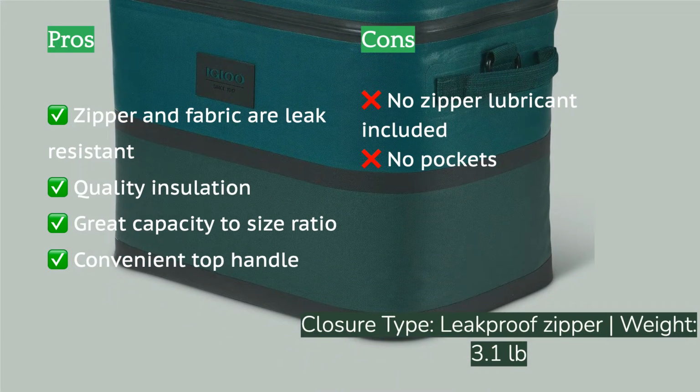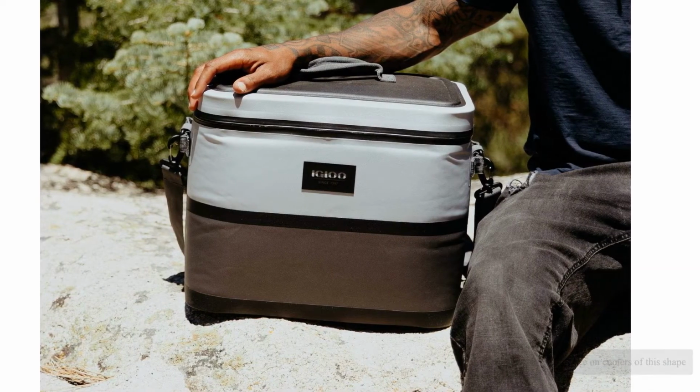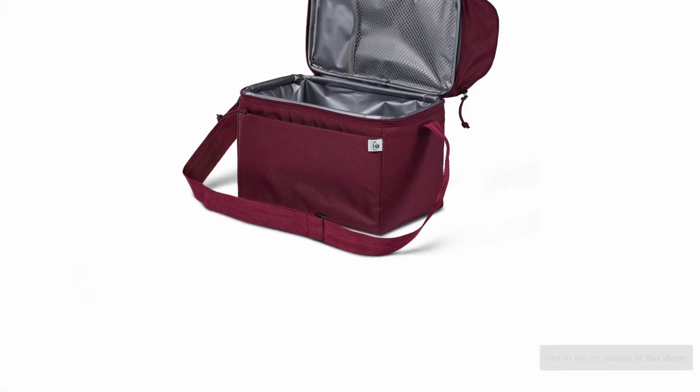An extra tough layer around the bottom and wrapping up the sides adds abrasion resistance where you need it most. Fitting 30 cans, without any ice, the Reactor maximizes internal capacity. Rounded corners and edges help maintain a fairly comfortable carrying experience, while the top handle is very handy, a feature we love to see on coolers of this shape and size.